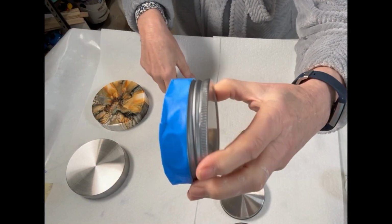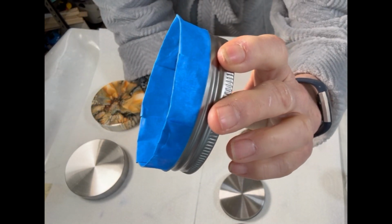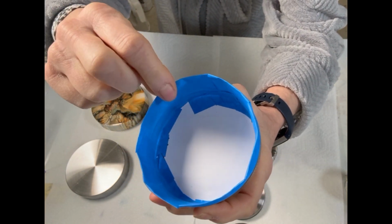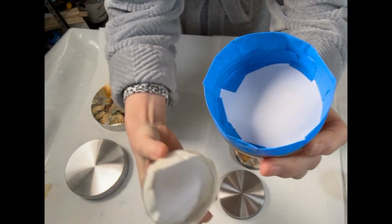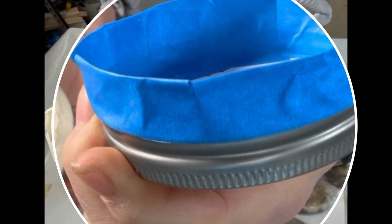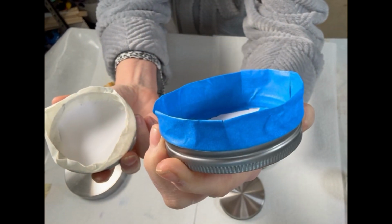So here's another one that I've taped off. And another little tip somebody suggested, and I kind of figured this out too: if you cut your tape when you're folding it over, it makes it fold much nicer than, for example, this one that's all crinkle cut. This one here is all nice and smooth because that cut in the tape makes it easier to fold, and you get a nice clean fold that way.